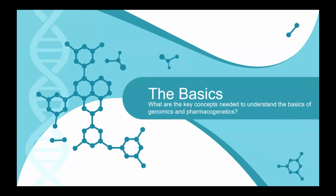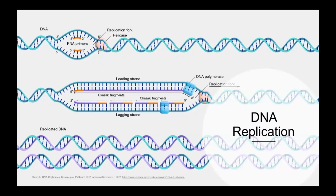I just wanted to go to the basics for a minute. What are the key concepts that we need to understand the basics of genomics and pharmacogenetics? Here's DNA replication. I'm not going to bore you with this because we all took, I'm sure, several courses of biology in pharmacy school, but I bring it up because it is really important to understand the fundamentals of biology and how DNA replication works, because this is where errors can be made, and we can end up with mutations that can cause diseases.